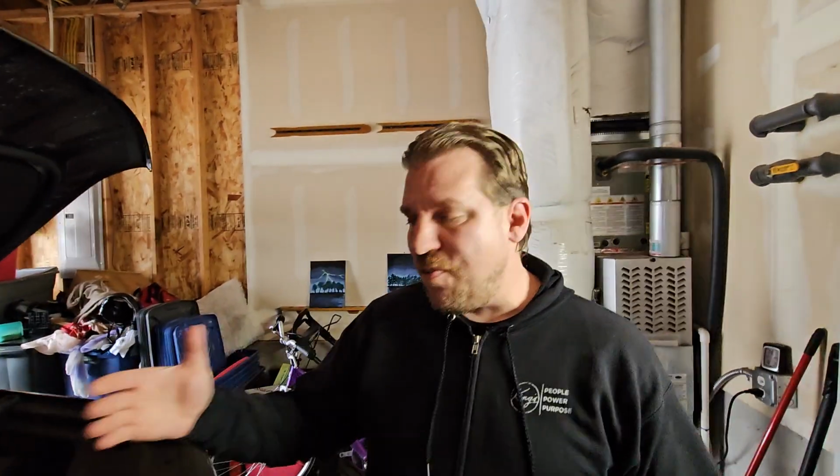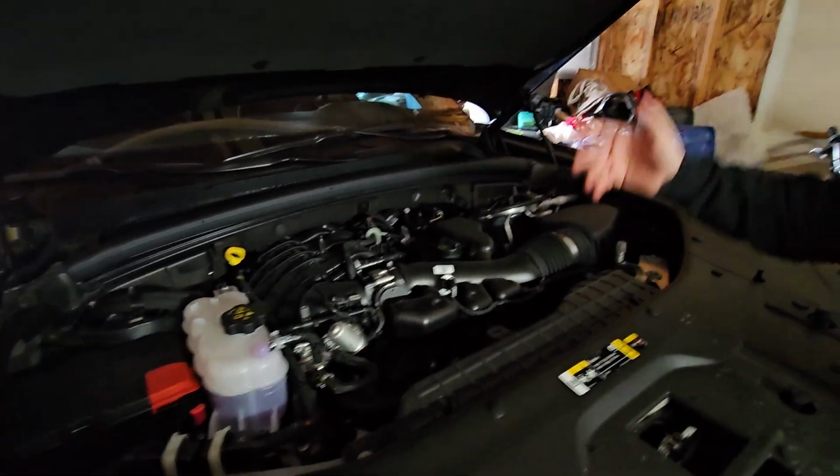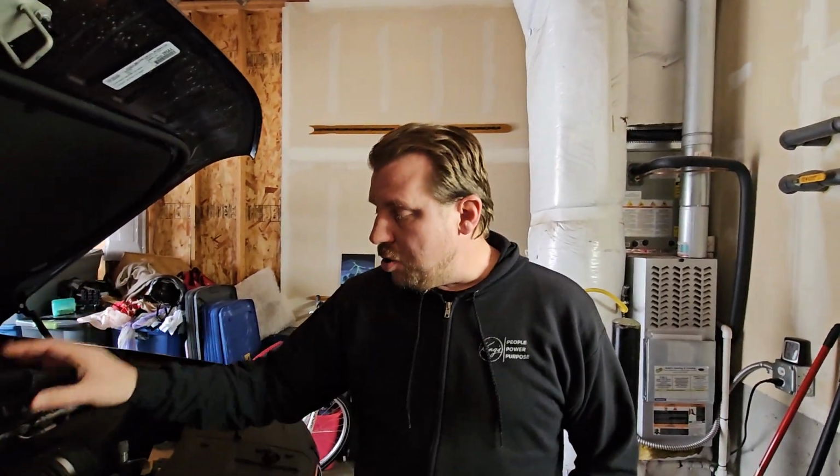JMC 6000 here in the JMC Garage for this week's JMC Garage Talk. In front of me we have the Jeep Grand Cherokee, but what we have in the garage here that I want to look into is the 3.6 infamous Pentastar V6 by Chrysler, well, now Stellantis. It's still part of the FCA group.